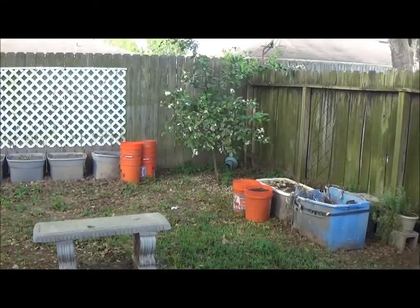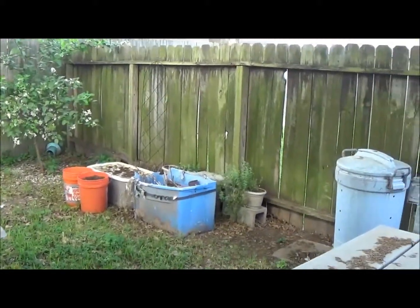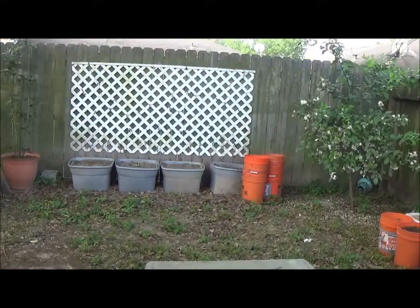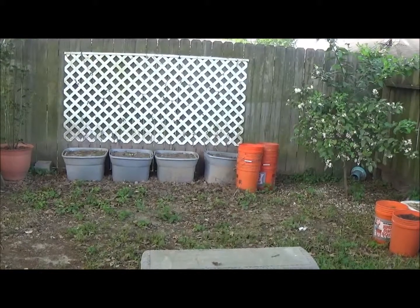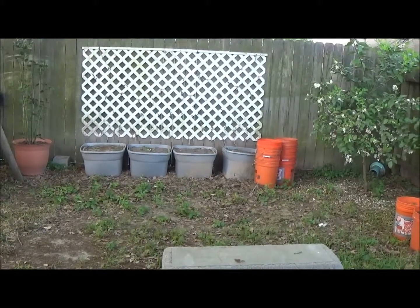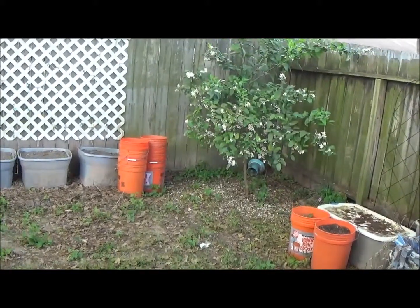Hey everybody, I'm going to give you a tour of the progress of my backyard garden space. This is some mess that needs cleaning up, but as you can tell, it's just looking so much better. My best friend, my partner in crime, came over, and over the course of two different afternoons, completely weeded everything for me. I was really impressed at the amount of work he did really quick.